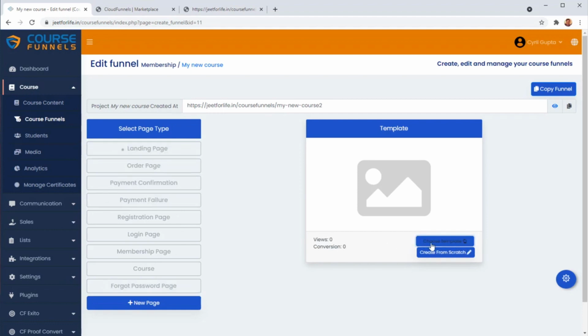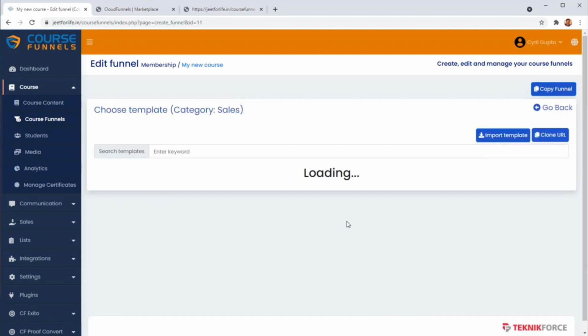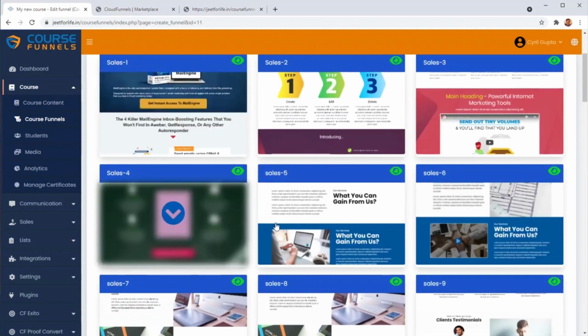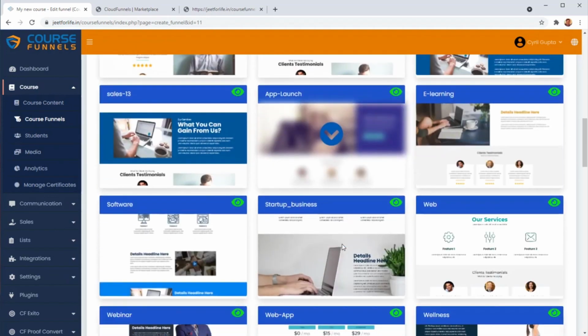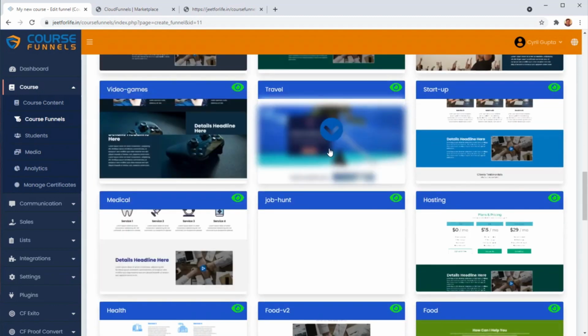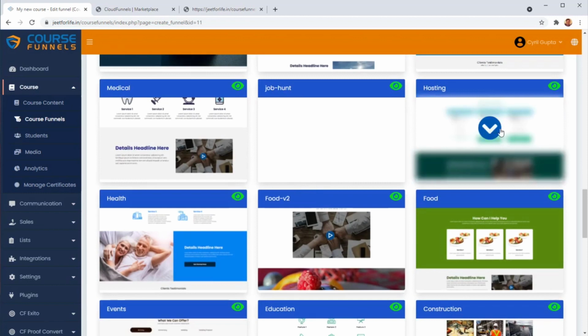I can click on choose template to start using one of our ready-made templates, or if you want to create from scratch, if you've got your own design, you can choose create from scratch, but I'm going to choose choose template to make things easy for me. And we've got a bunch of templates ready made. It's a huge pile of templates, and you can just start with any one you want. Let's start maybe with this one.